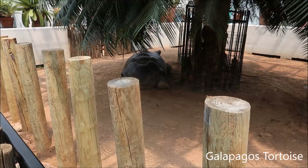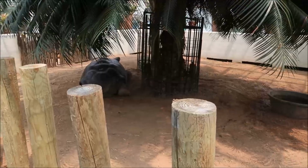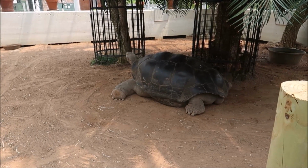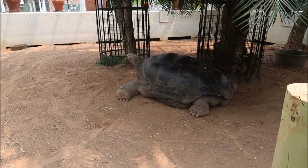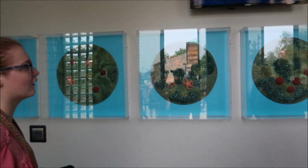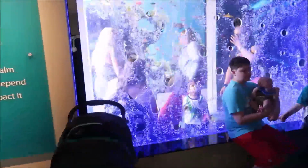What is this thing? Yeah, it's a Galapagos tortoise. We're going in the aquaria. Feels so nice. These bubbles are awesome.